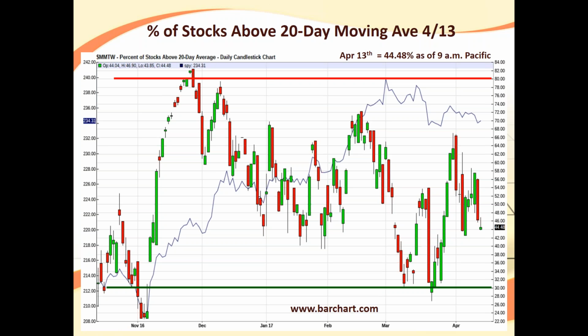Now, of course, Mike and I become interested in this particular indicator when prices get down into this area. However, we have not had a close below the 30s since November of last year. That was our last great signal with the early warning alerts, and we're waiting for some to take place for this year, which have not taken place as of yet.